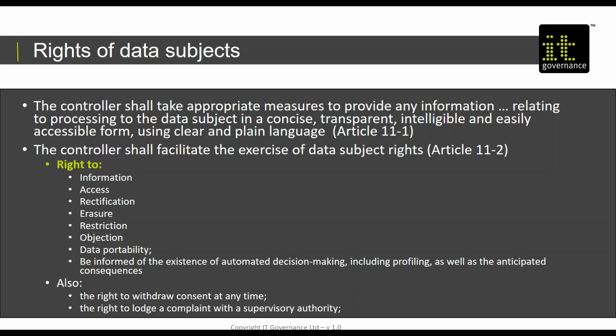And data subjects also have the right, under certain, again, restricted circumstances, to get their data back from you in a machine-readable format. They have the right to be informed if the processing you're doing is likely to result in any automated decision-making, and that includes profiling, as well as the anticipated consequences of that profiling. So if the data is to be used as part of a credit reference check, or in order to determine whether or not somebody should get a mortgage or be allowed to rent a flat, all of that has to be disclosed, and the likely consequences of how the data is collected and the way in which it will be used, the likely consequences to the individual, also need to be set out.